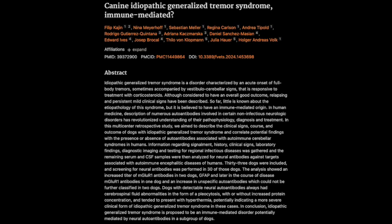Did the researchers find any connection between those autoantibodies and the outcomes? That's a really great question. Unfortunately, the study wasn't really big enough to draw any firm conclusions about that. There were some interesting trends, though. The dogs with detectable antibodies were actually more likely to have hyperthermia and those abnormalities in their CSF, which might point to a more severe form of IGTS in those cases. So even though we can't definitively say those autoantibodies are directly causing the disease, there seems to be some correlation there. And it makes sense that if a dog has more involvement of the immune system, they might have more severe symptoms.